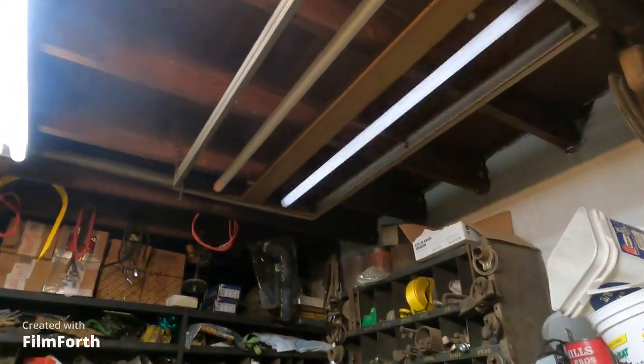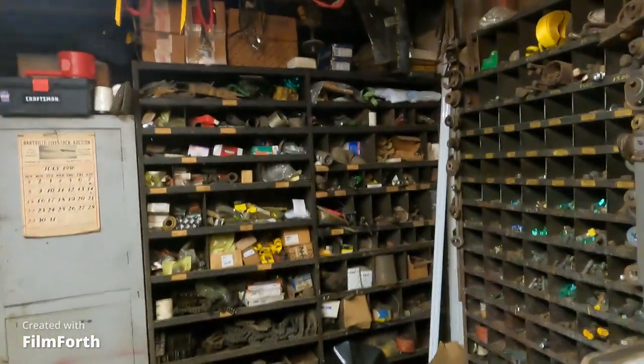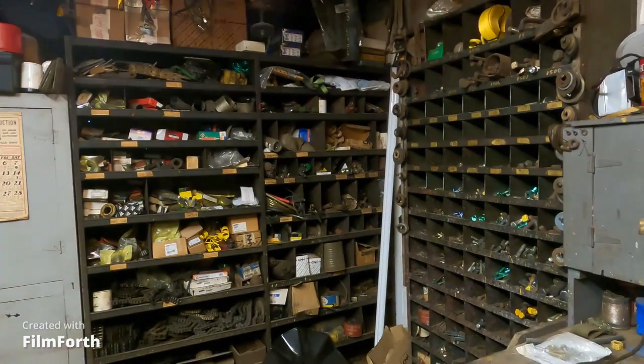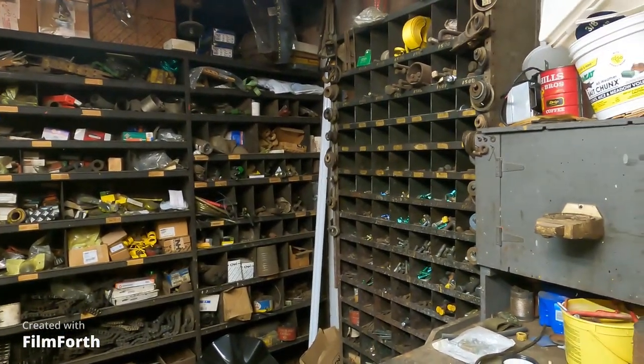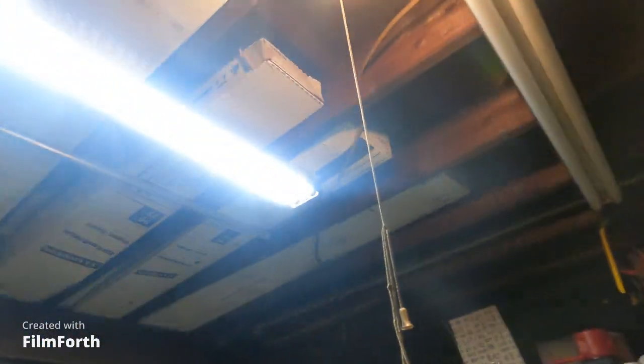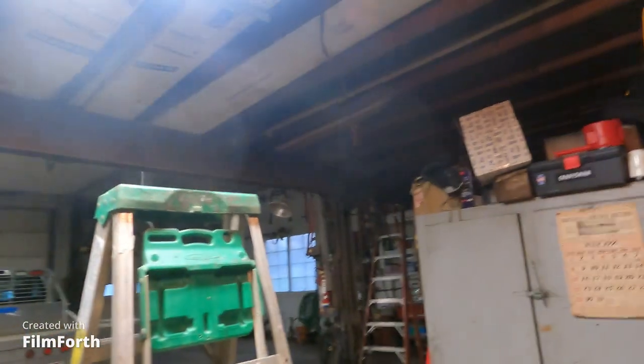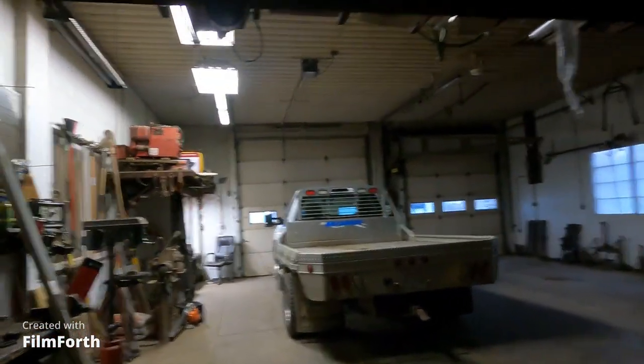And we'll get on with our day. I mean, just this one light up here is so bright that these lights up here don't even do nothing. They don't. It's just that one LED light that puts off that much light. And I'm thankful for it because you can never have enough light.